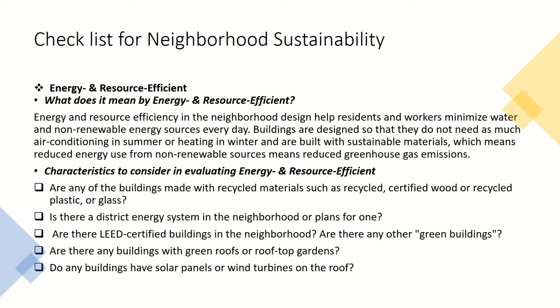Characteristics to consider in evaluating energy and resource efficiency. Are any of the buildings made with recycled materials? Is there a district energy system in the neighborhood? Are there LEED certified buildings in the neighborhood? Are there any other green buildings? Are there any buildings with green roofs or rooftop gardens? Do any buildings have solar panels or wind turbines on the roof?